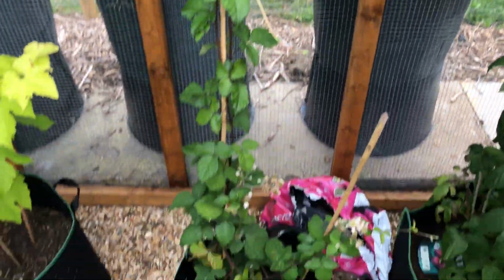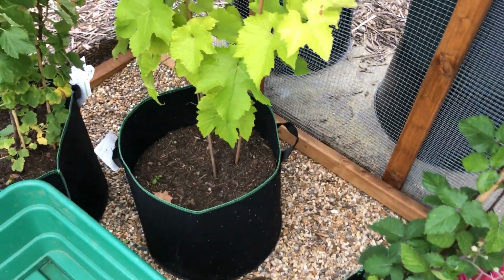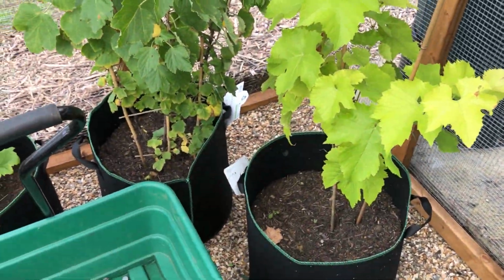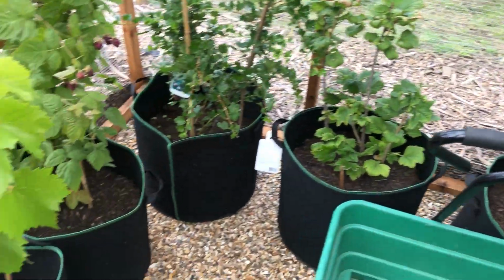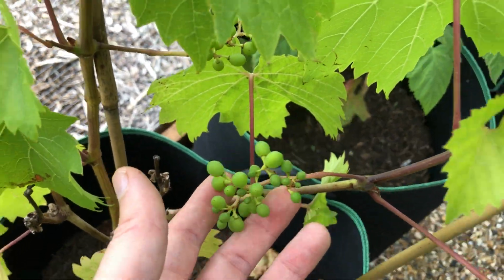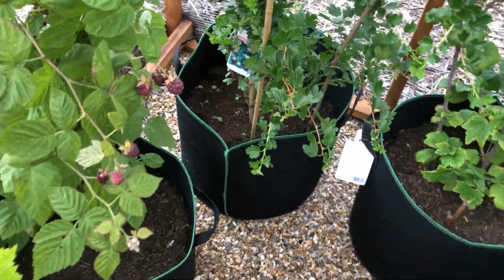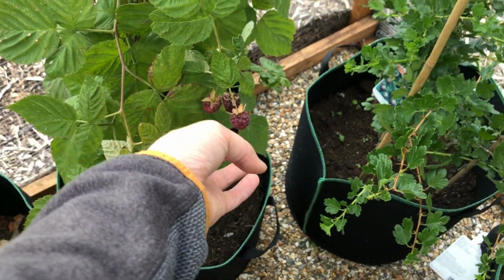Strawberries are done now, they've gone over a bit. Grapevine, that's grown loads since we've had it. There's another grapevine, you've got some little grapes. Yeah, we will have a few. I've just been staking it as it's grown. That's a raspberry, no, loganberry.